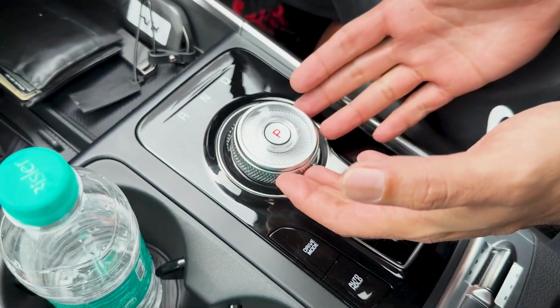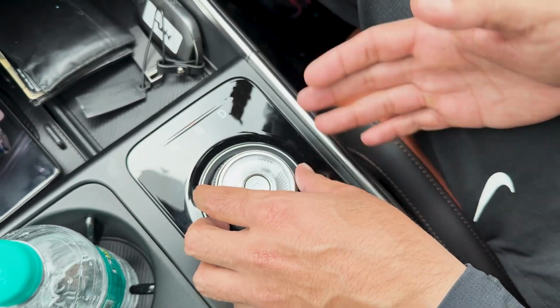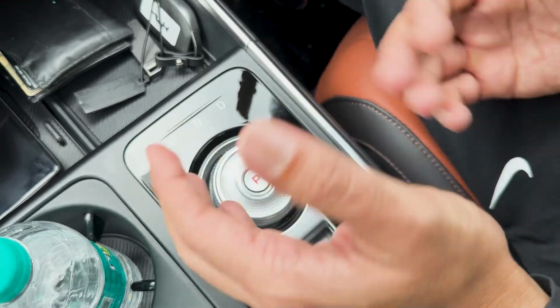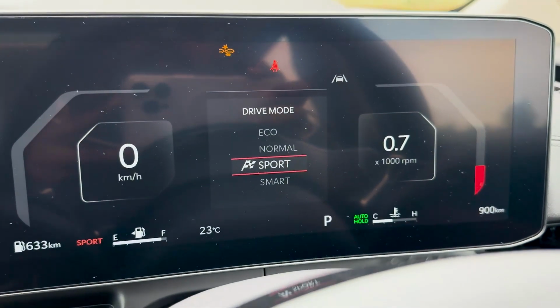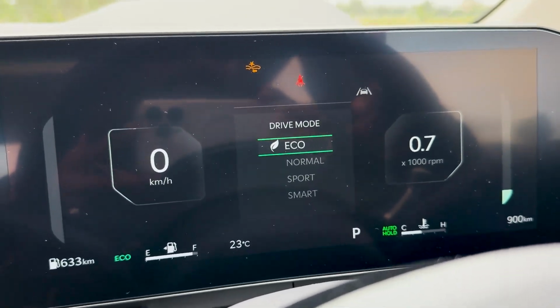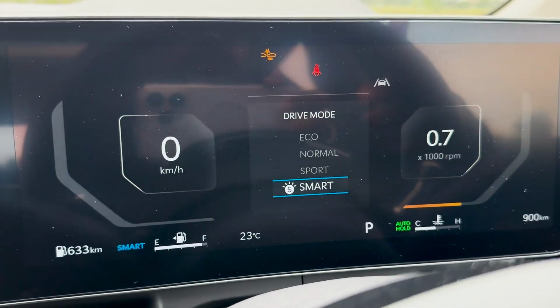The drive selector here is drive by wire, so you essentially choose whether you want to be in drive, neutral or reverse using this dial, and you press this button to bring the car in P. You have drive modes as well, and you can choose from eco, normal, sport and smart. And while I'm on that topic, you'll see that the instrument console is also changing its design based on the mode that we are in.